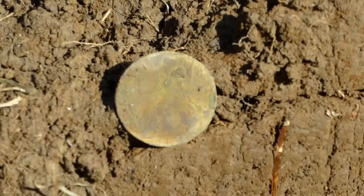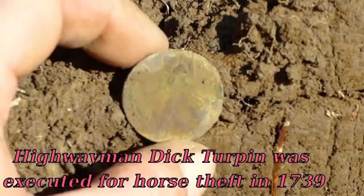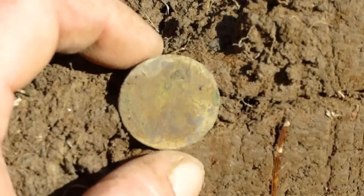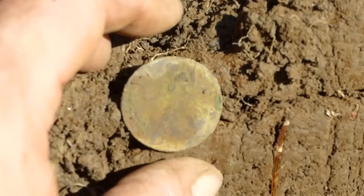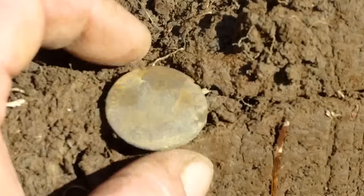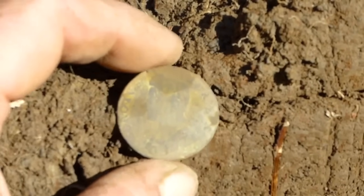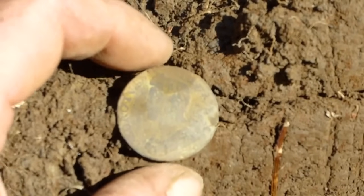So yeah, nice coin. I'm going to have to get on the old microscope later and see if I can clean it up a bit. I didn't want to clean this one too much because you can take the surface off. Look how it was drying out now. It looks lovely. Right, I might try it with the old sweat from the brow treatment, see if that brings it up any better.